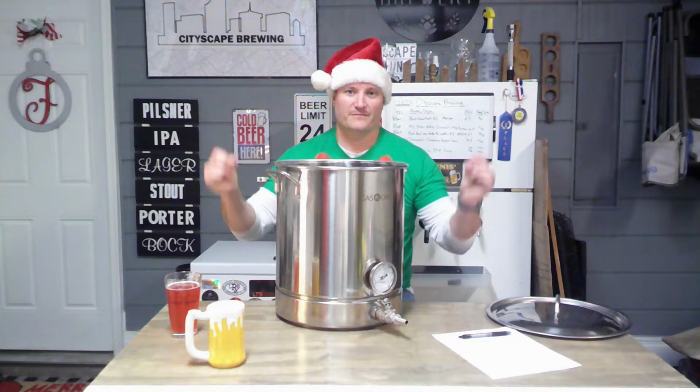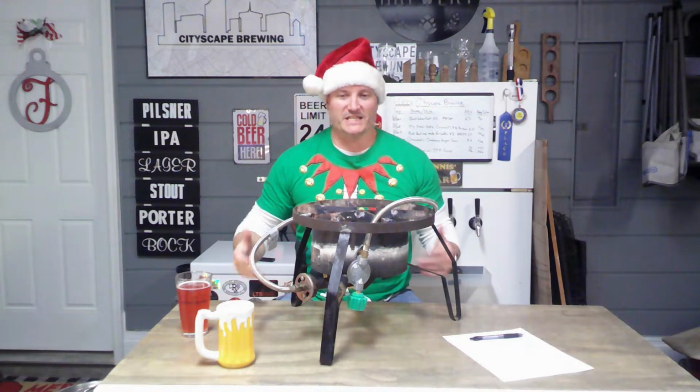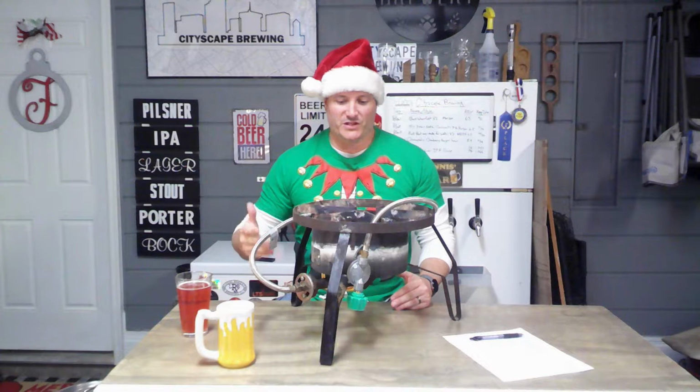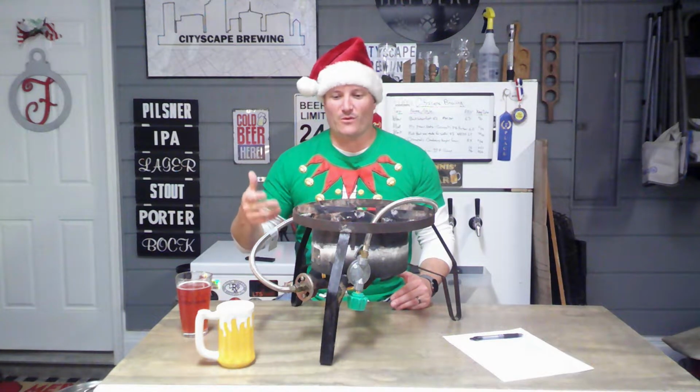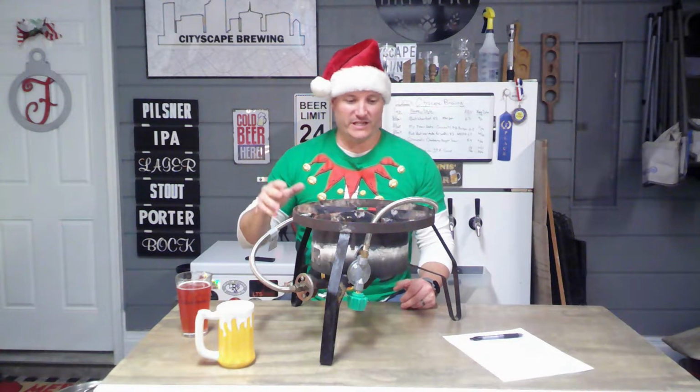Next, we have the propane burner. And this is a Bayou Classic burner. This one obviously has seen better days, right? But the reason I want to show this one in particular, not a pretty picture of a brand new one, is because I've had this for a long time. It lasts a long time. And when you have something that's this quality that lasts a long time, you keep it, right?